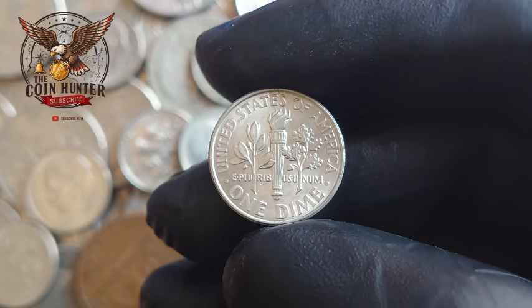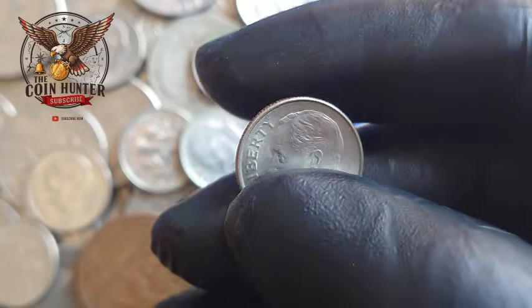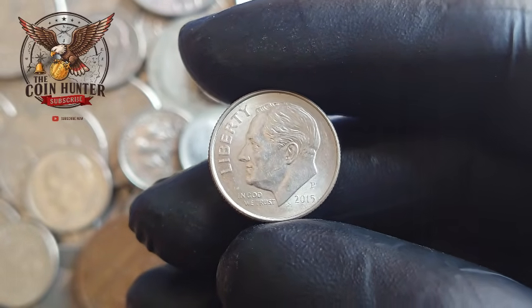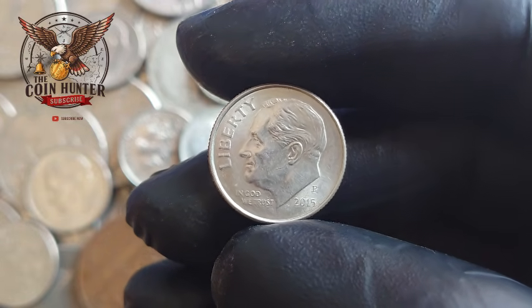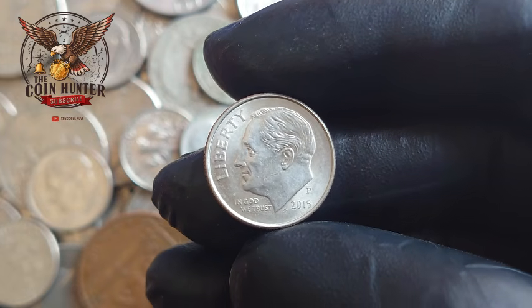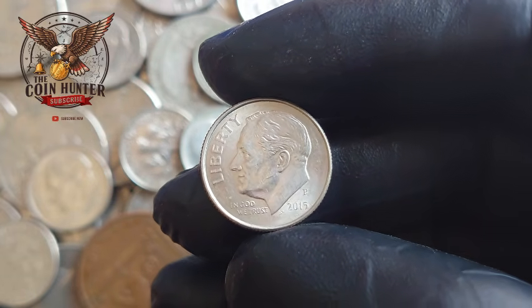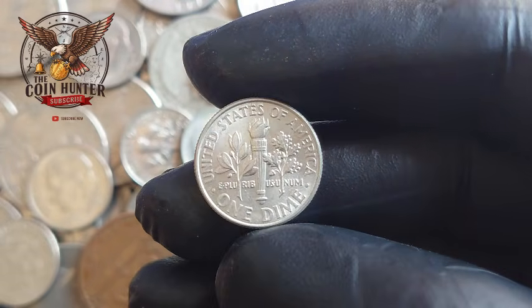What's driving collectors absolutely insane with desire for this coin isn't just its rarity. It's the fact that it represents a completely new category of minting error that had never been documented before 2015, making it not just valuable as a collectible, but invaluable as a piece of numismatic history that literally rewrote the textbooks on modern coin production errors.